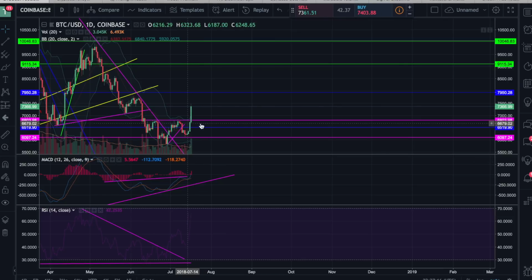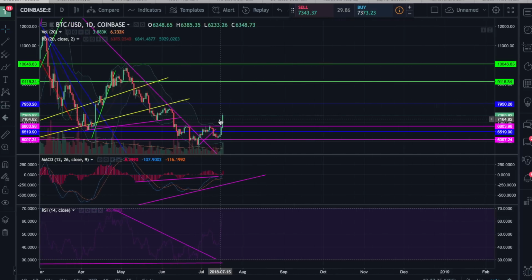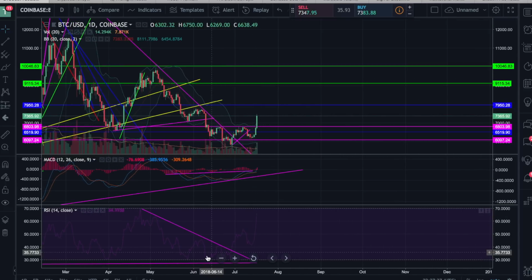So Bitcoin got this huge breakout above $6,800 like we said, and we can see that we basically got a parabolic move here. Same thing on the indicators. And at this point, we're basically in the middle of this range between $7,000 and our next big resistance level of $8,000.